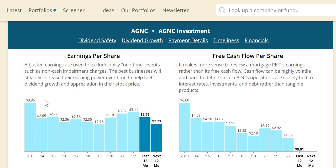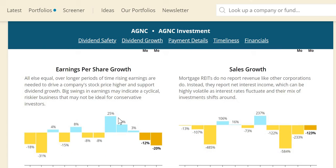Now, earnings per share, it has decreased from 2013. We see $3.86 in 2013, $3.11 in 2022. So it has come down, but we do see that big drop from 2013 to 14. And other than that, it has remained fairly stable, but you do see some increases followed by decreases.